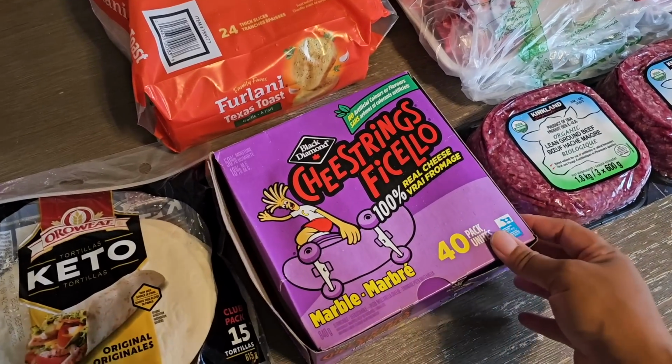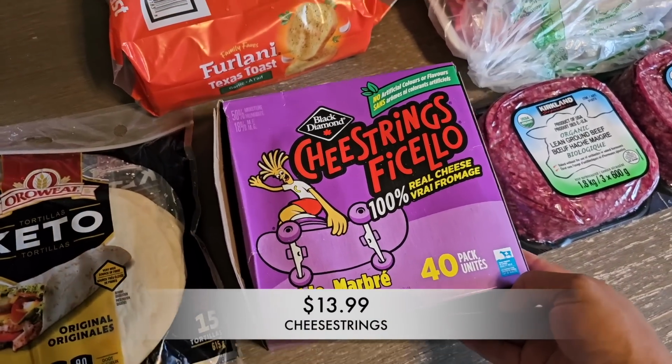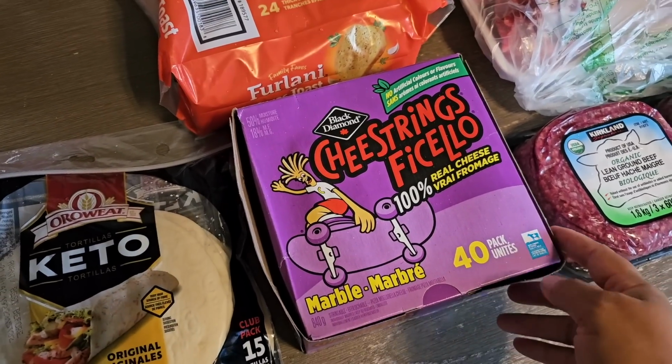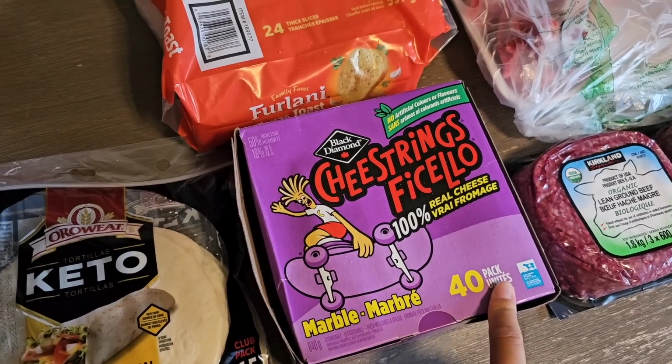I also picked up some cheese strings. This is for the kids. They love cheese string, and I like to get it for them because it's a quick and easy snack to grab, and it's really good. I like to have this too, so I went ahead and picked that up for the kids.